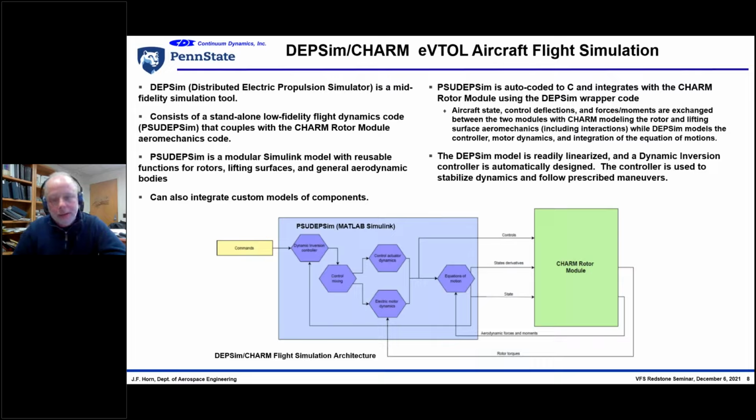You can trim it easily. It's completely linearizable, so you can linearize it. You can implement a controller, and it's quite flexible and easy to do those kind of tasks. We have electric motor models we can implement in there. It's all completely in state space form.